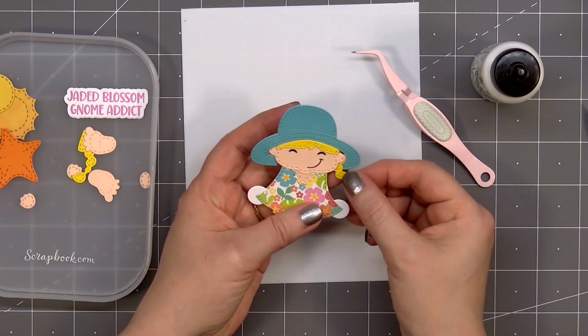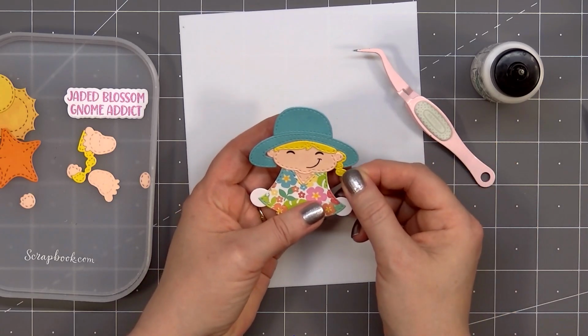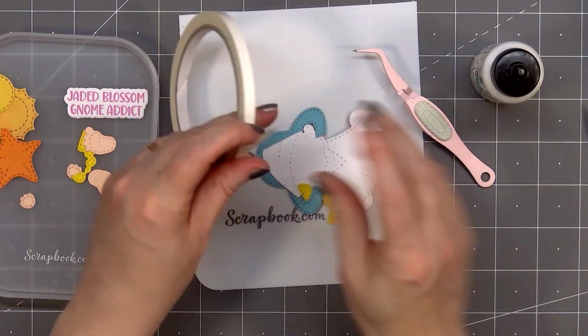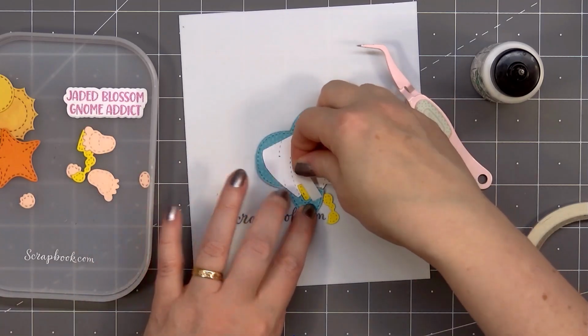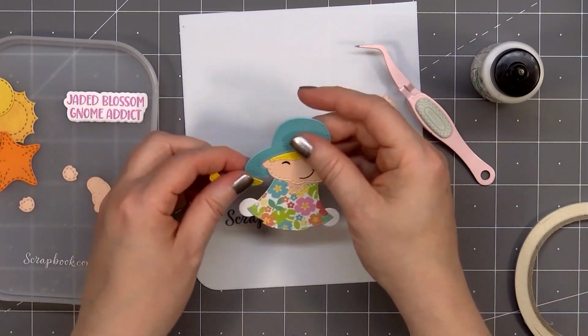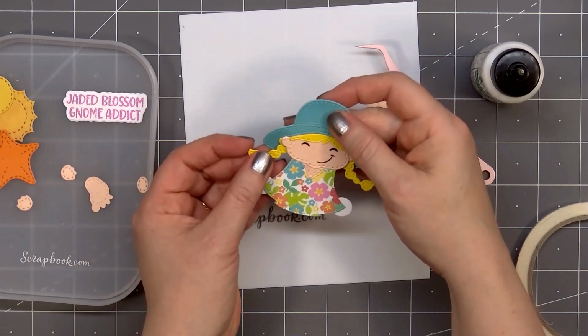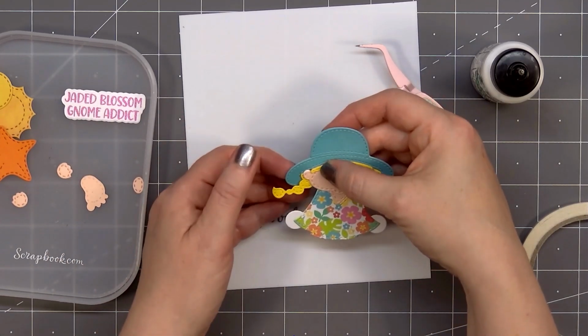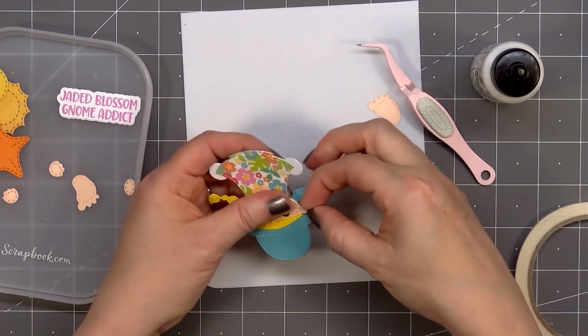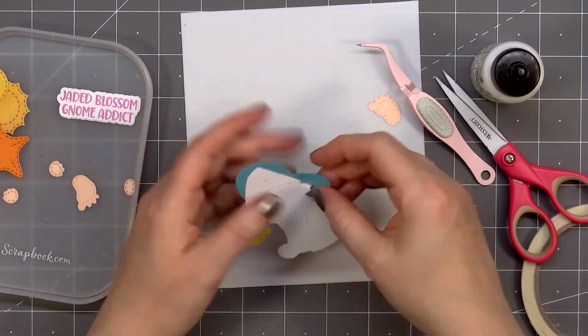Next, I'll add her braids, and I'm trying to tuck them underneath so again her ears are visible. With the new ear option, I didn't want to hide them with her hair. Takes a little bit of maneuvering to get the braids in place. I will flip her over and hold all those die cut pieces down with some double-sided adhesive tape.